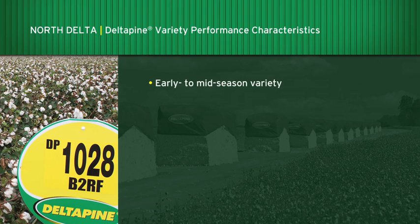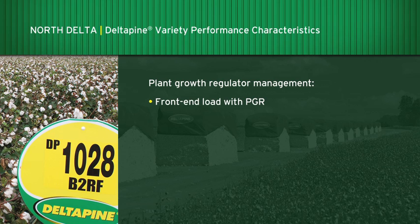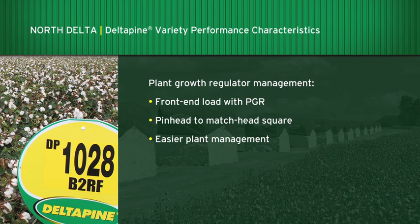Switching to the class of 10 for the North Delta, there are 2 varieties I want to talk about. Deltapine 1028 is an early mid-season variety that I'm really high on. It's got extremely high yield potential and an excellent fiber package. It is harder to manage than 0912 throughout the growing season. What I recommend, and what I've seen work really well this past year, is to front-end load Deltapine 1028 with PGR. So at pinhead to match head square, come in and put a light application of PGR on Deltapine 1028. Then if you have an extremely good growing season, it's much easier to control plant height with 1028.